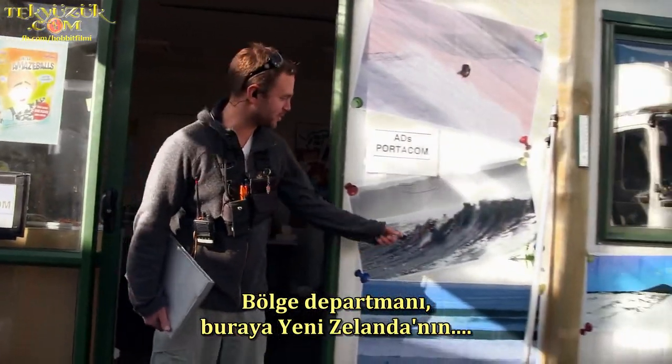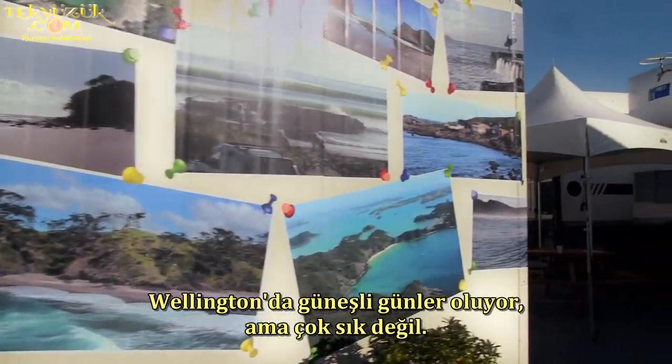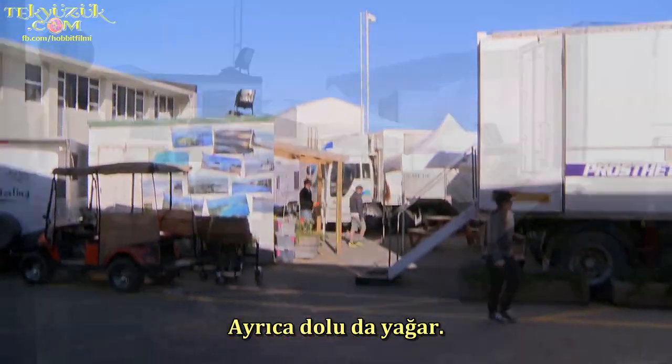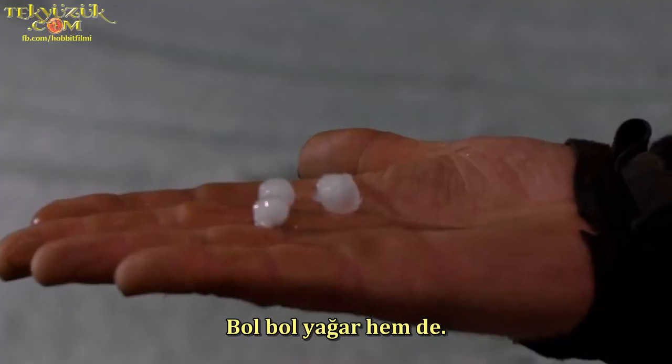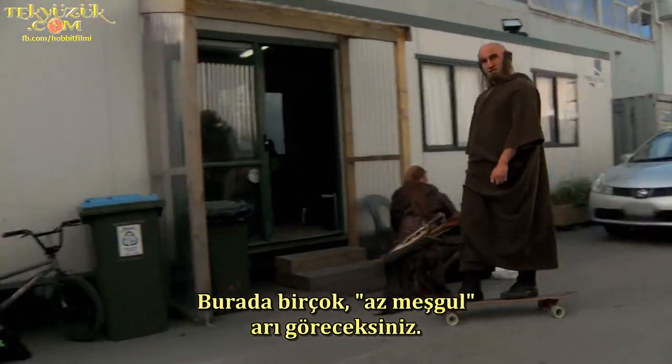Locations department decided to put some beautiful pictures up of sunny New Zealand. Here in Wellington, we get sunny days, but they are few and far between. We get a lot of rain. But we also get hail. Lots of hail. Coming down to Box 3, there's some busy little bees down there.